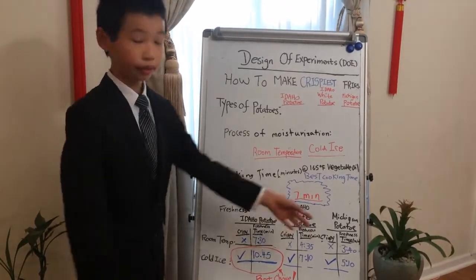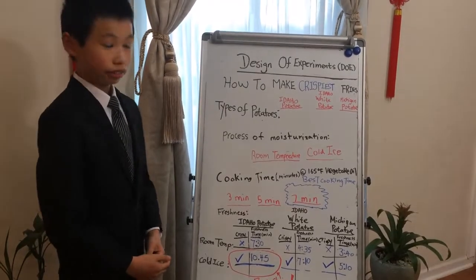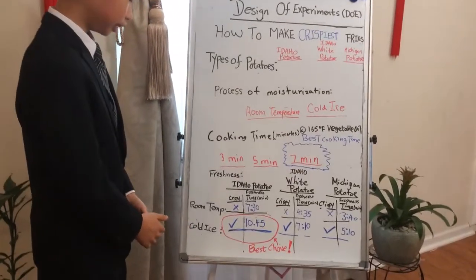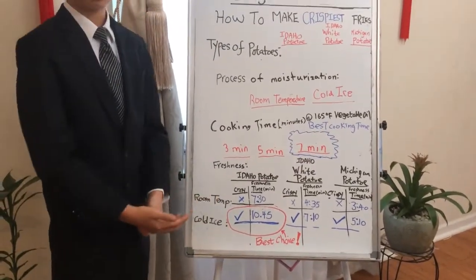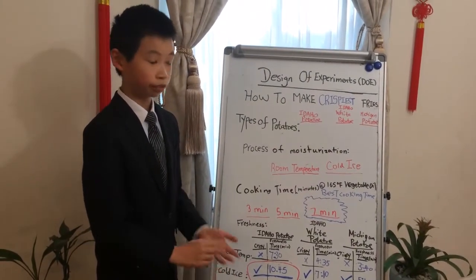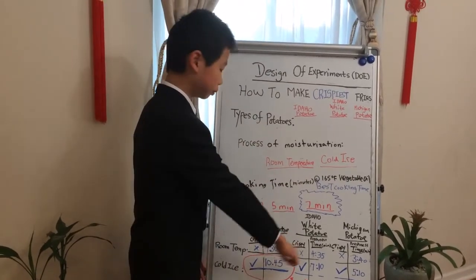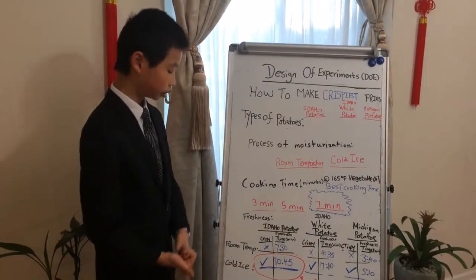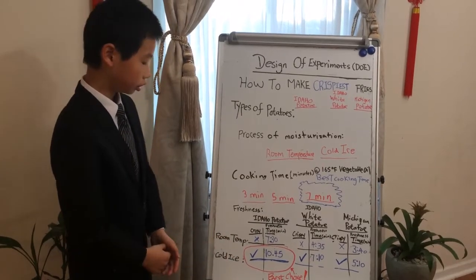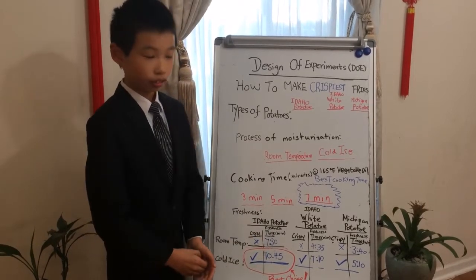So we examined the data, and then we came up with some conclusions. So the first conclusion is that if you put the potato in a bucket of cold ice before cooking it, the French fry would be more crispy. The second conclusion is that if you use the same moisturization method, the French fry can be more fresh for a longer time.